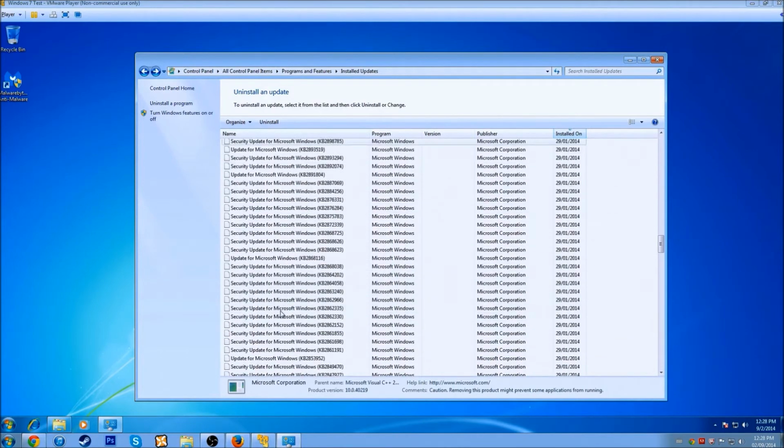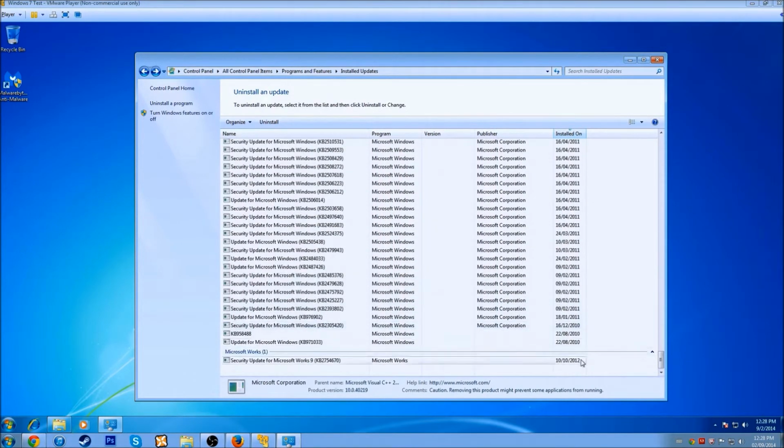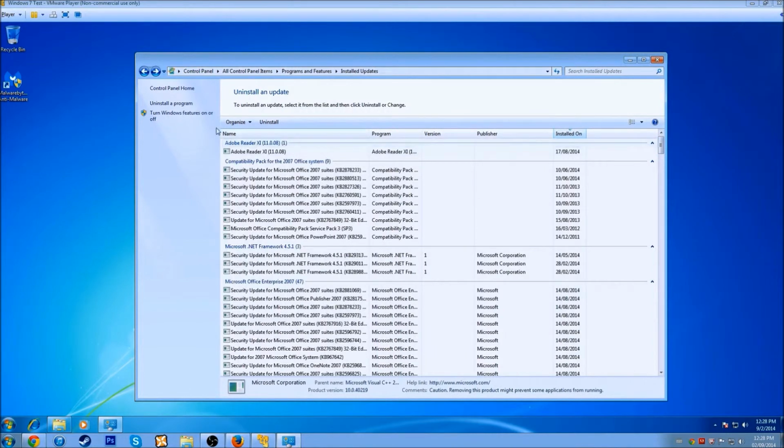So as you can see here, there's just a ton and ton of updates. It goes back quite a bit, like all the way back here to 2010. So really a lot of stuff going on. This isn't always something that people look through too often, but if you do need to use it, then go ahead, and it's a really great tool, very simple to use. It's exactly like the programs and features, and there's no issues ever here.